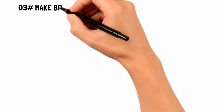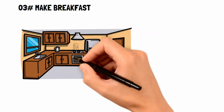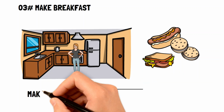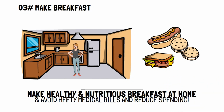Number 3. Make breakfast. What naturally flows after making coffee is making breakfast. Frugal people know that there can't be a financial future if they aren't healthy, so they take the time to make a healthy and nutritious breakfast. This way, they can avoid hefty medical bills and reduce spending on takeout.